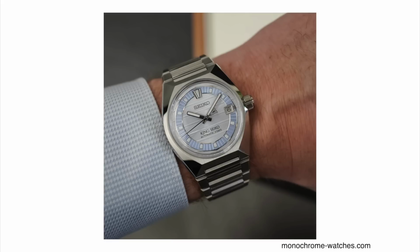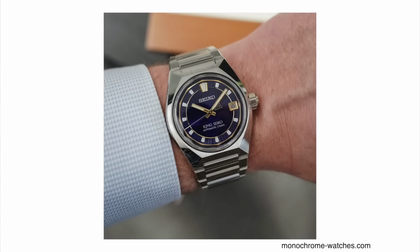course newer specs. In terms of the case dimensions, this one is made out of stainless steel. It features a 41mm case diameter by about 14.3mm in case height, and it has about 100 meters water resistance, as well as a box-shaped sapphire crystal.